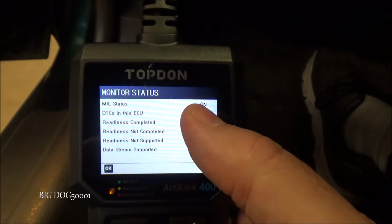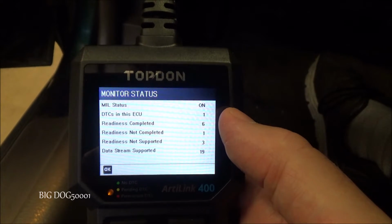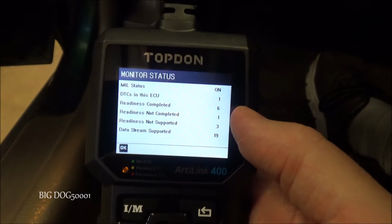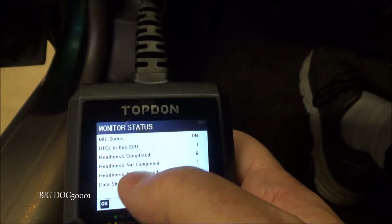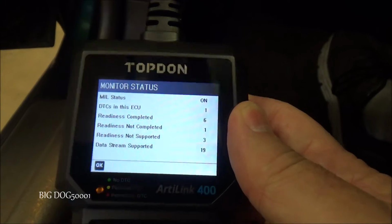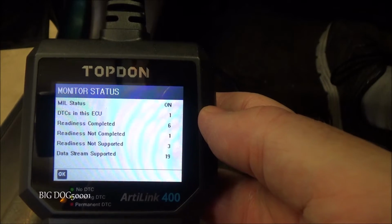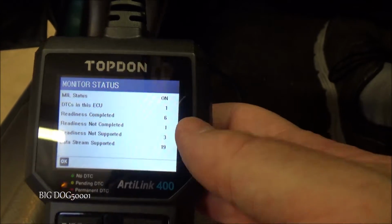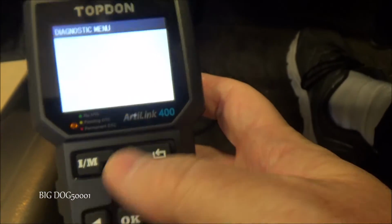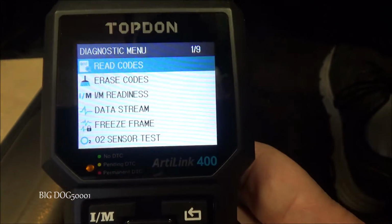Comes up, and of course it tells us our MIL status is on. We have one DTC. Readiness complete 6. Readiness not complete 1. Some of these little code readers don't get that quite right when they say readiness not completed. It's like they don't do the math right. You got to do the math. But this one's showing it correctly, where we have 6, 1, and then 3 not supported. So we'll go ahead and hit OK. And right here, this is where we can read codes, we can erase them, or we can go to the IM where we just were. So let's go up and read the code that's in here.